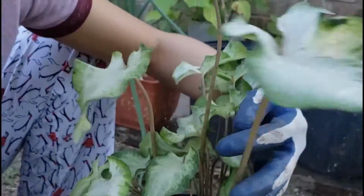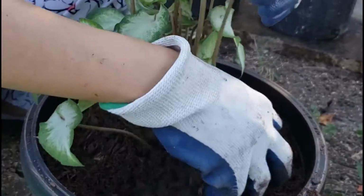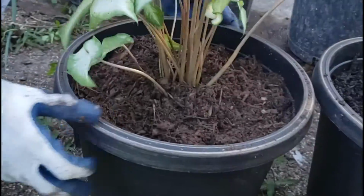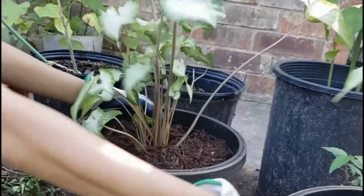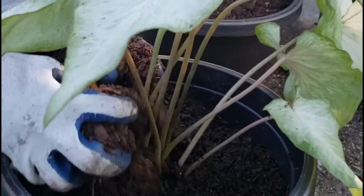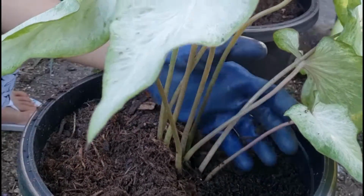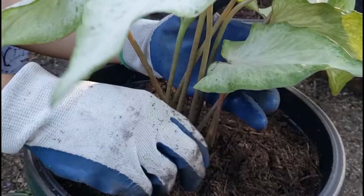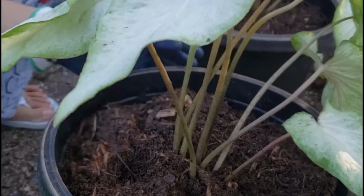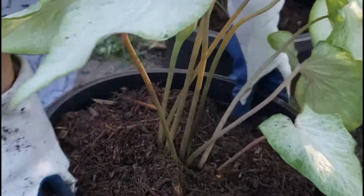It's pretty. Look, it's nice. So these are the plants that we got from the nursery. There we go. And then we just need to water them and put it.